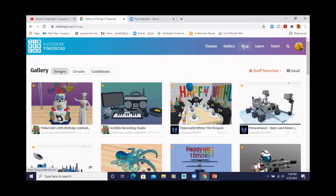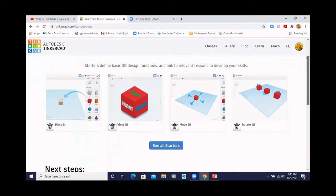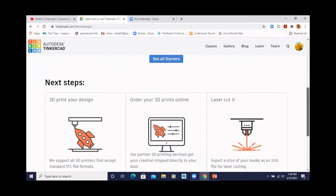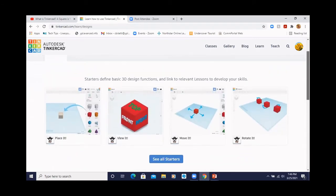There's also a blog. There's a learning page. This is actually how I learned how to use Tinkercad, 100%. I didn't know anybody that knew 3D printing or designing. I didn't know what software to use. I jumped on here and I went on learn. And this is how I learned. I started to come through here and I started to click on the different lessons. And I basically taught myself.